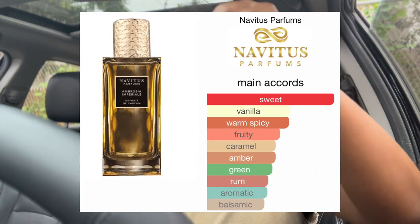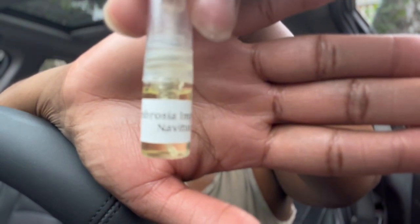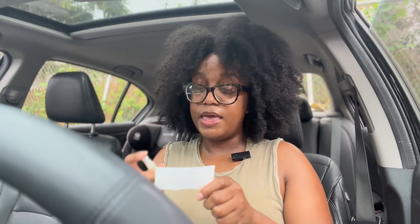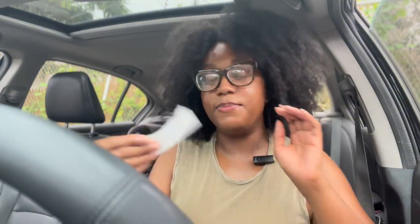Last but not least is Ambrosia Imperial by Navitas. I have heard of Navitas. I'm familiar with certain fragrances. I don't think that's going to focus, but I'm so excited. I've never smelled any of the Navitas fragrances. This is my first Ambrosia Imperial. I'm excited. I don't know why I wanted to save this for last, but ooh.